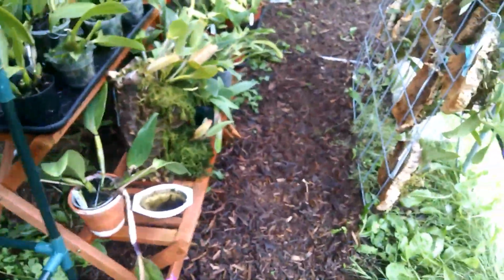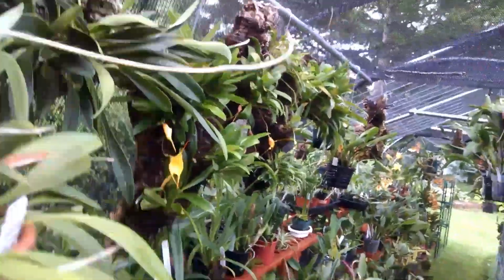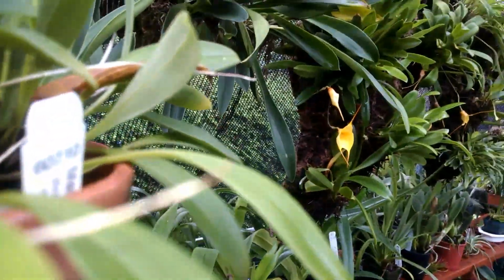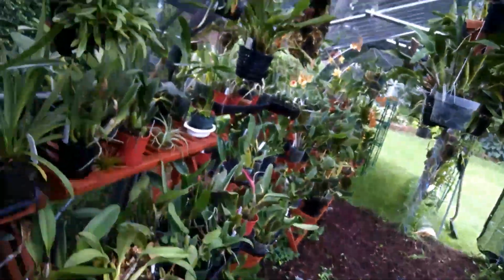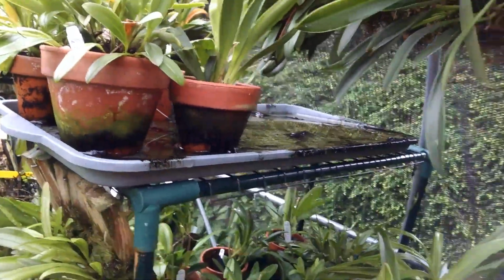Down through here, we have some others that are in bloom. Everything is out of the greenhouse now, and the masdevallias, the mounted ones, some of them are still blooming nicely. There's some here that are nicely blooming. You can see, and they're mounted. I really seem to have pretty good luck with my mounted masdevallias.